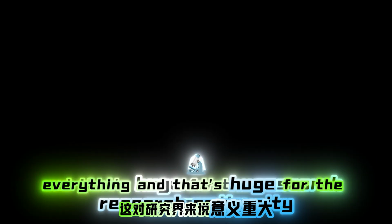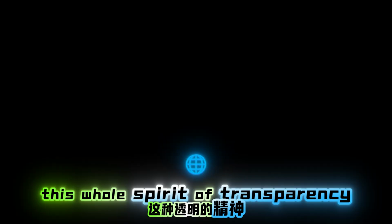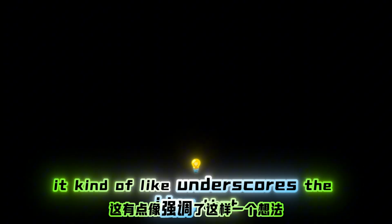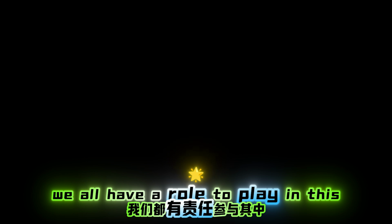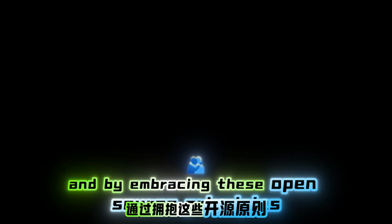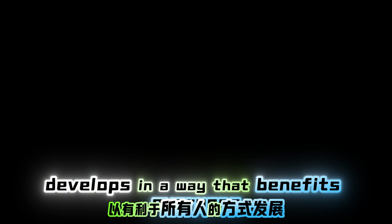And that's huge for the research community. It's saving others time and effort, preventing them from going down those same dead ends. This whole spirit of transparency and collaboration is really inspiring. It underscores the idea that AI development should be a collective endeavor. It should be. We all have a role to play in this, in shaping the future of AI. And by embracing these open source principles, by sharing what we know, by learning from each other's experiences, we can make sure that AI develops in a way that benefits everyone.